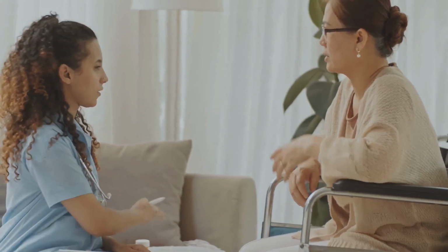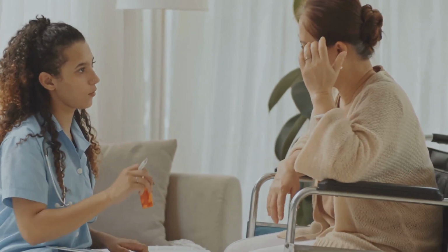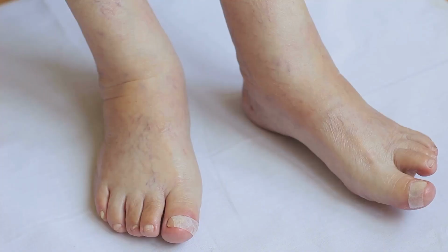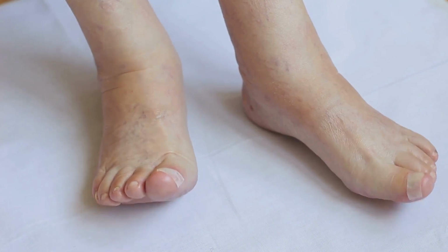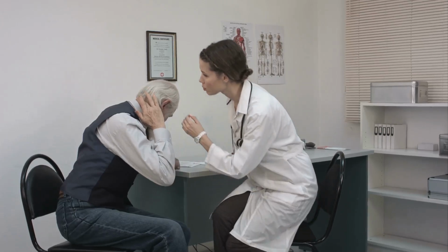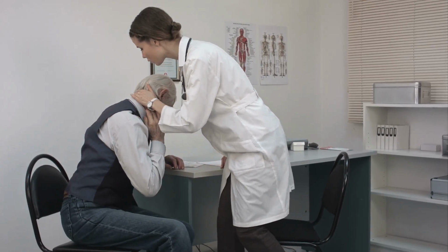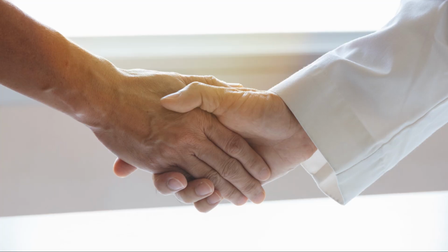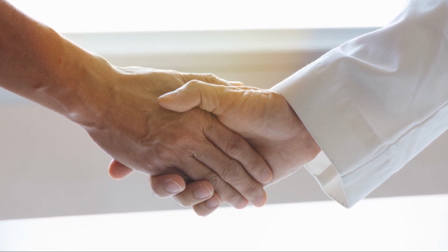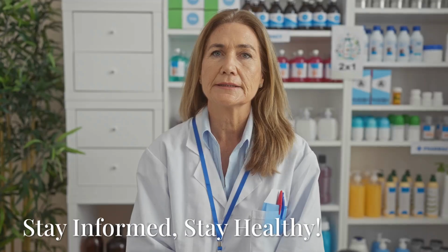Now, while generally safe and effective, amlodipine, like any medication, can have potential side effects. These can include things like swelling in the legs or ankles, dizziness or flushing. Remember, it's crucial to talk to your doctor about any concerns you have and to report any unusual symptoms. They can help you weigh the benefits and risks and determine if amlodipine is the right medication for you.